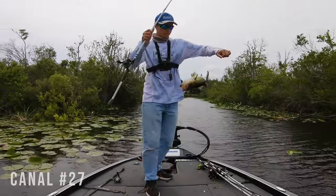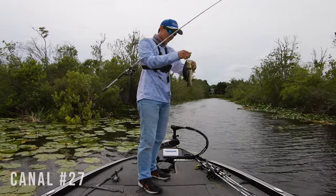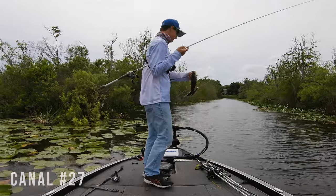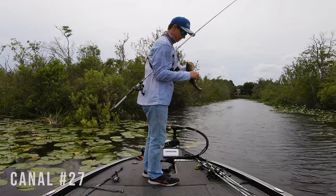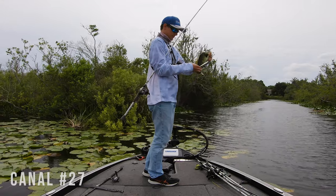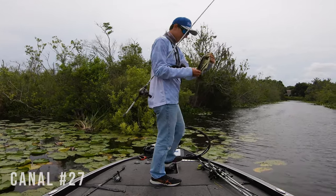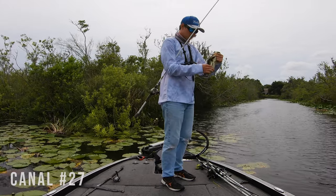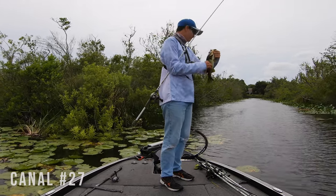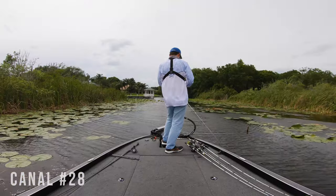That's a good one. Look at this, y'all. I mean, it counts. It's a bass. Look at that. He must have went in to grab it, and I jerked it, and it went right into his side there. Look at that. We got a fish in canal 27. So let's go to 28, and hopefully it's that easy, and we don't have to fish the entire canal 28. So let's go.